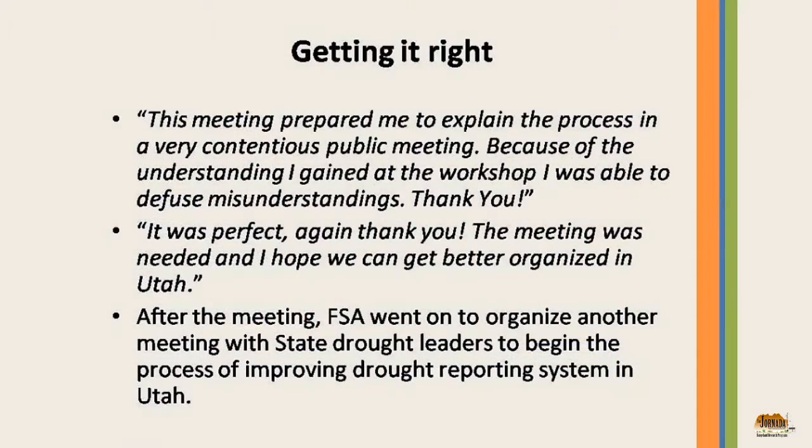So getting it right. We've got things right purely more by luck than by planning so far. So we've been pretty fortunate, but mostly it's because we have been talking to the right people out of necessity. So, for example, that Ogden meeting, one of the responses was, and this is what we planned the meeting for, this was our main goal, but this response really sums it up.